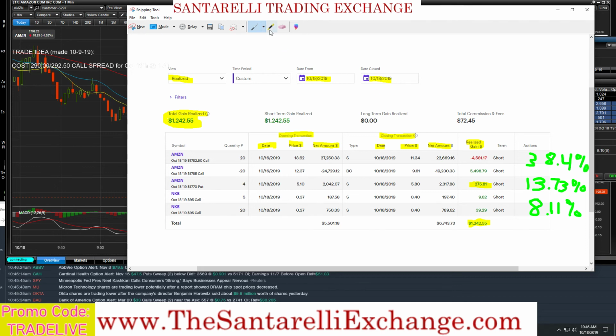So guys, there we go. We have 3 trades already today. A 38.4% return, a 13.73% return, and an 8.11% return.